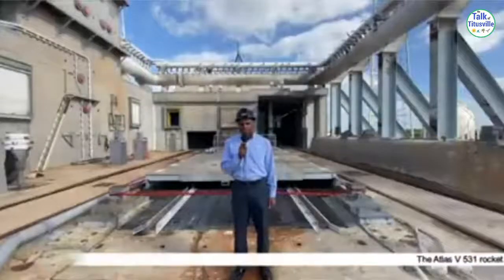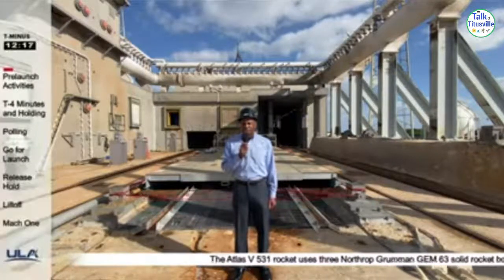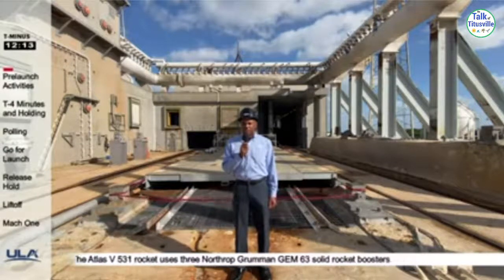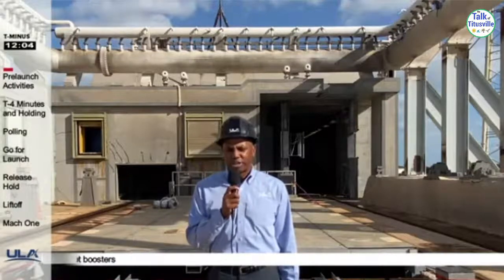We made some modifications here to accommodate the Vulcan rocket when it shows up here. The modifications we made were to add additional sprayers to the lower section you can see behind me here, so that we can further damp out some of the acoustics that are caused by that rocket engine. So we're really looking forward to the upcoming launch here on 101 because it'll be an opportunity to see how this system performs.